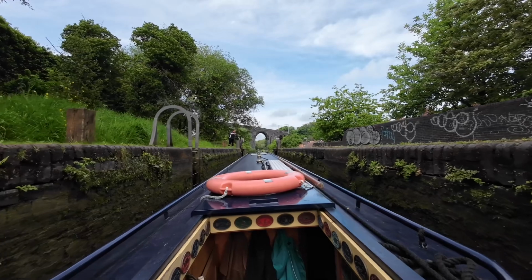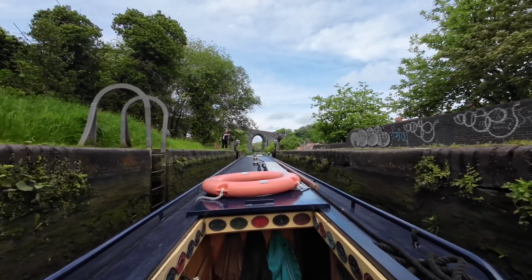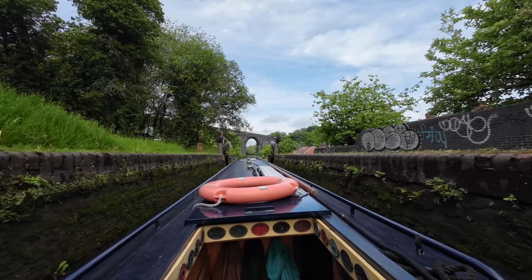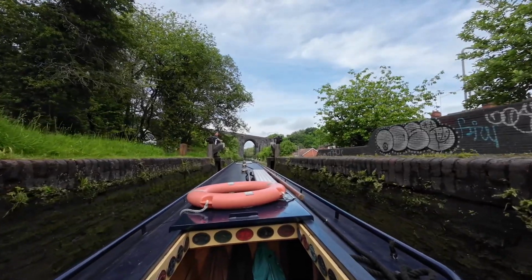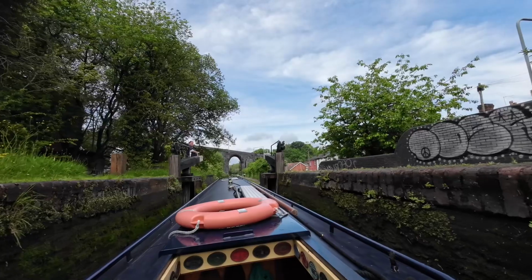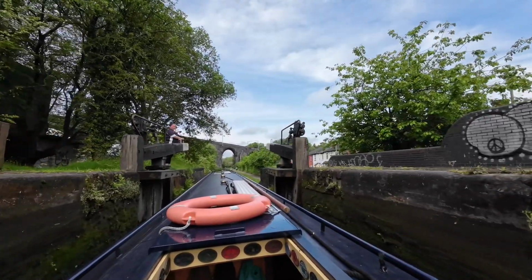So I'm just coming out of lock 15 or 16, I can't remember what, of the Wolverhampton flight. Going down. There's 19 locks in total to Aldersley Junction, so we're fairly close to the end. It's taken us close to 3 hours, so that's not bad, about 4 hours.